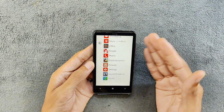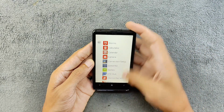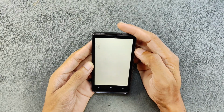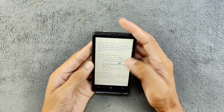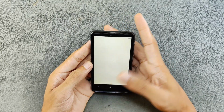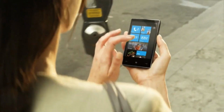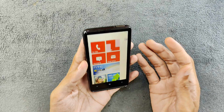A Symbian phone can do much better than that right now, but because it is running on Windows, you can't really do much. And also there is the Office application, which surprisingly still works, and you can still create Word, Excel, or PowerPoint here. As you can see, it's still quite decent. And one thing about Windows Phone is that generally they are really fast and they look good. The device is still pretty much usable as a dumb phone.